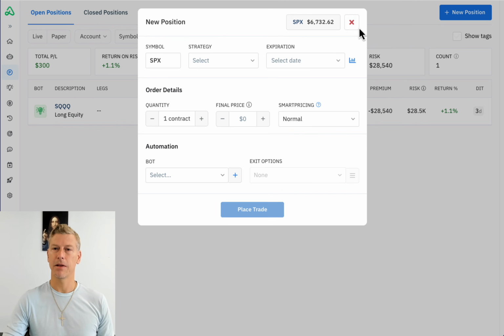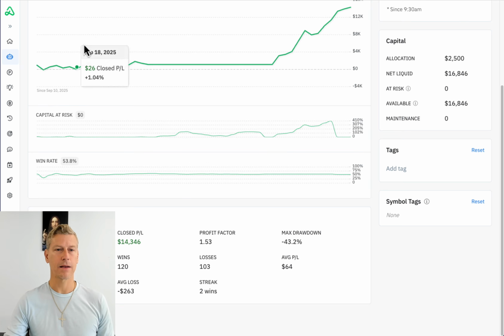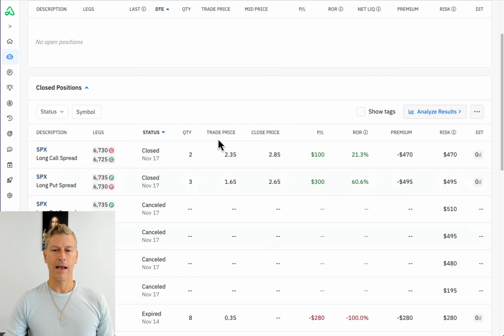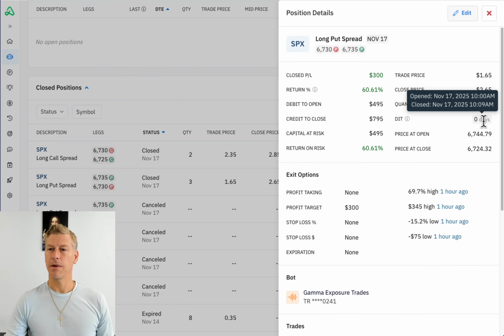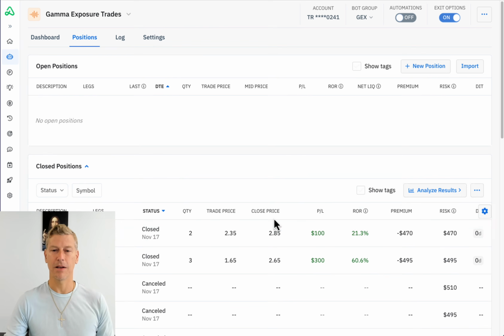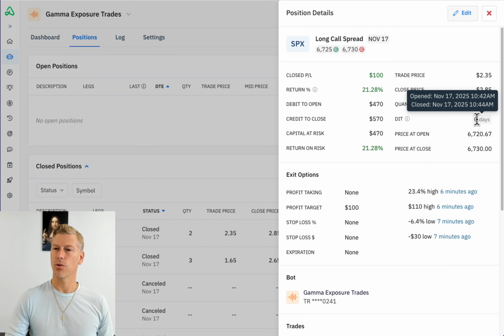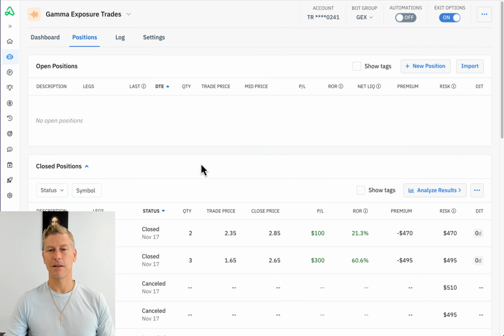So I quickly jumped in on a position this morning. Jump on over here back towards that bot. And over a period of 9 minutes, I made a quick trade and took down this $300 profit. I did get in at a much better price, 165, than I did on the trade we made in the beginning of this video, where, look, I opened it at 10:42 and I was out at 10:44, basically basing this entire trade off of the gamma exposure chart that I was just showing you.